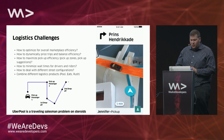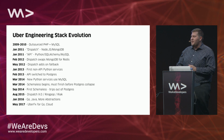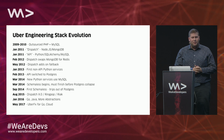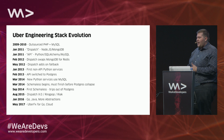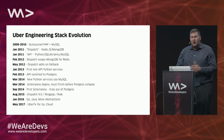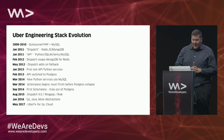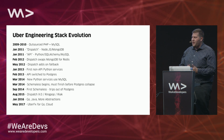And so I think Rasmus is somewhere in the audience today, but Uber ultimately started out on PHP and MySQL, like many great web companies. And that lasted about 6 months. It was originally outsourced. And then we rewrote Dispatch. Early on, we rewrote Dispatch in Node.js and using MongoDB, because I don't know if you know, but this was web scale back in the day. And at the time, that lasted for another short period of time, and we started to quickly iterate.